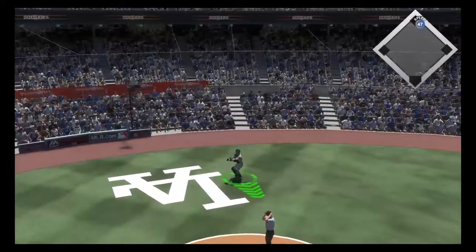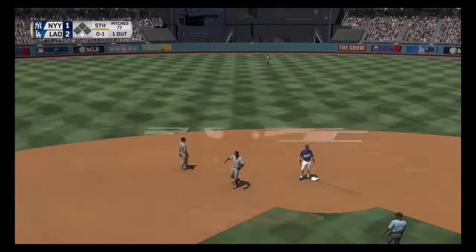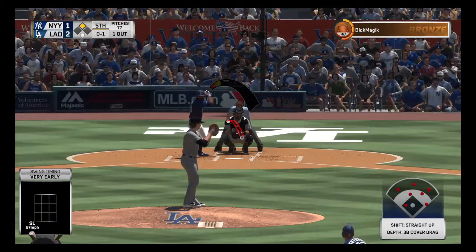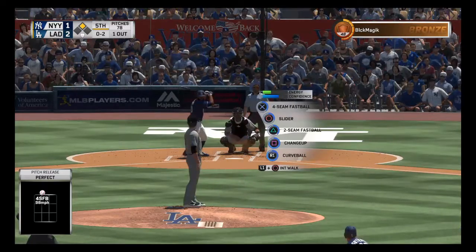And a slider bounces, and that gets away. And forget about the double play now as he'll move up to second here on the wild pitch. Fastball, and he's quickly in the hole. 0-2.